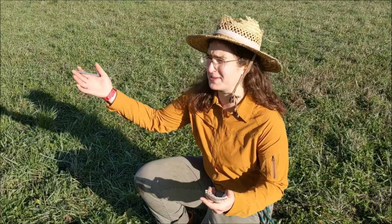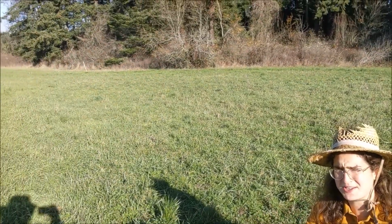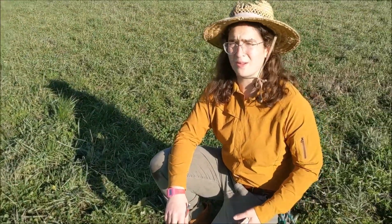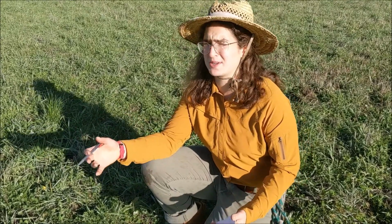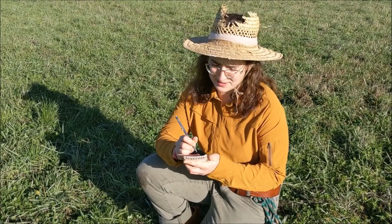Let's take a look about here and see what there is to notice. So first off, I'm noticing this is a wide open field. There's no trees. There's a lot of grass, some clover. But for the most part, not a whole lot is growing here except for this grass. We did see a couple of mushrooms coming in here, but not a whole lot of those. I'm gonna make note of that.